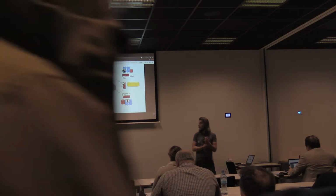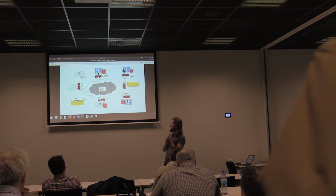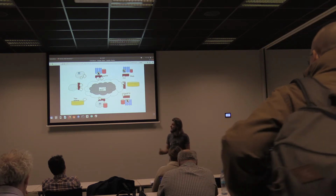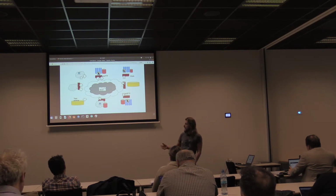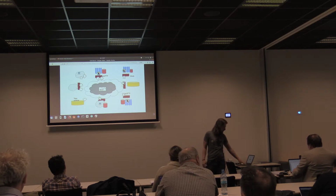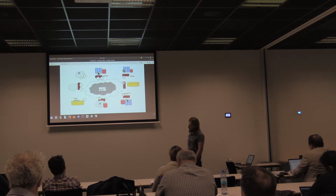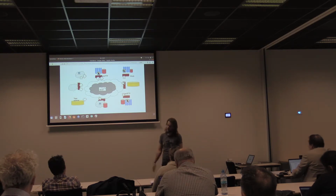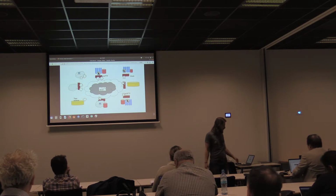Different technologies also. So with containers, also container technologies, you have different approaches. So you have Docker and you have Singularity, and all the sites are using different approaches for this.